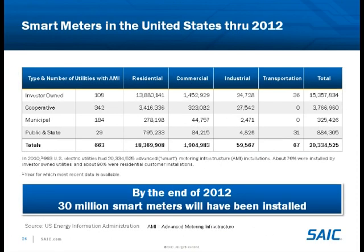So who has deployed smart meters and who have they deployed them to? What I would want you to take away from this slide is that to date in the U.S., approximately 76% of the smart meters have been deployed by investor-owned utilities, and approximately 90% of those were deployed to residential customers.